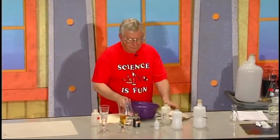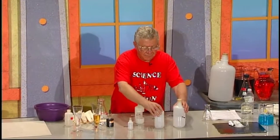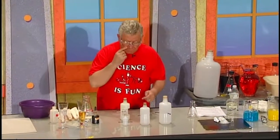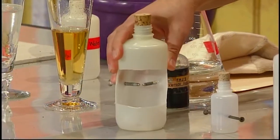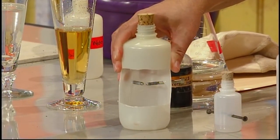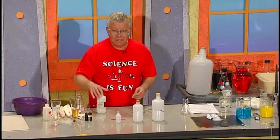And now I ask you to focus your attention on these plastic bottles that I have that have in them screws placed inside each. They're not touching on the inside. I want to show you what it looks like on the inside. It looks like this. So there are two screws. They're separated by a distance of about 1 centimeter. There's a cork on top, and at the bottom there's a clear and colorless liquid.